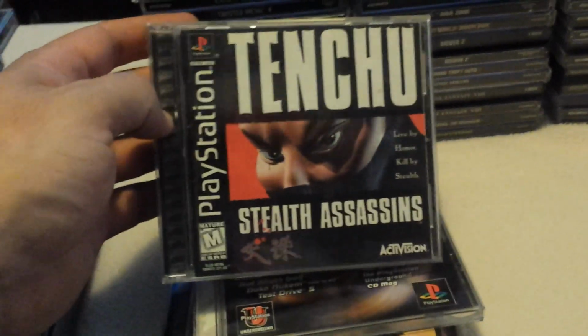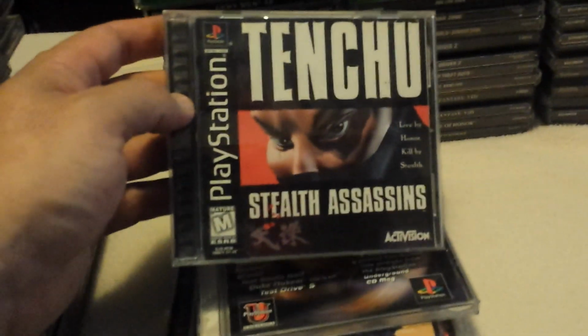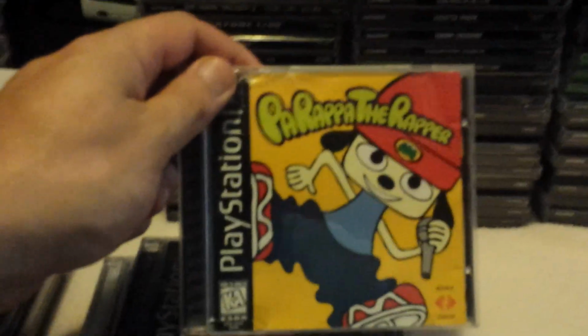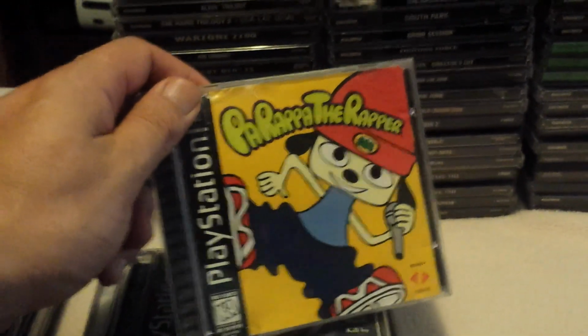This is a very cool ninja game. Tenchu, Stealth Assassins. I played some of this. Very cool stealth game. One of the better PlayStation 1 games you could ever get your hands on. This is one of my favorite PlayStation 1 games, if not my favorite. My daughter loves this game. Parappa the Rapper. Where's some dough?